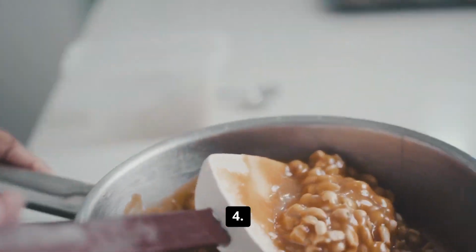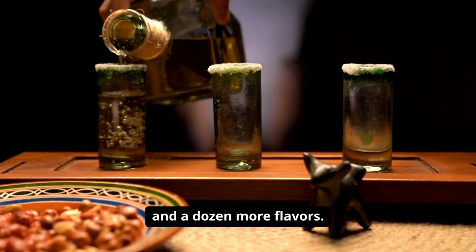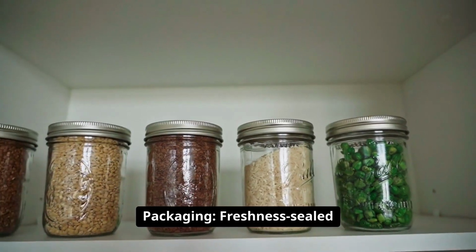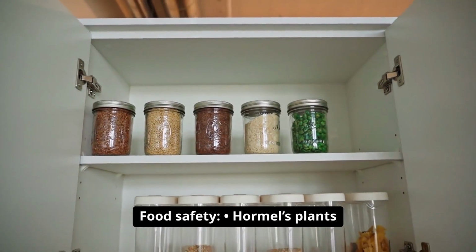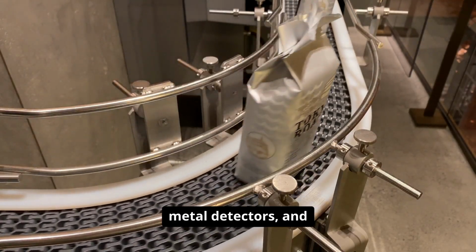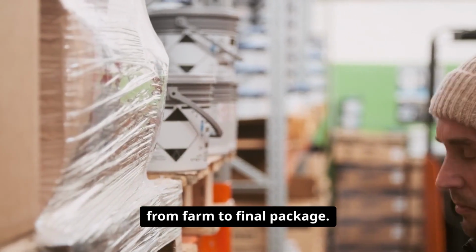4. Seasoning. Classic salted, honey roasted, spicy, and a dozen more flavors. 5. Packaging. Freshness sealed in vacuum tins, jars, and resealable bags. Food safety. Hormel's plants use automated vision systems, metal detectors, and batch testing to ensure safety. Every batch is tracked, traceable from farm to final package.